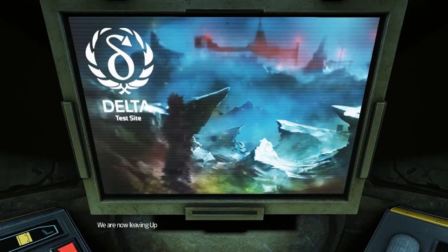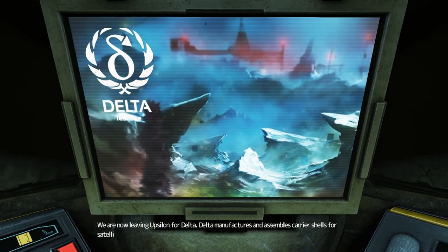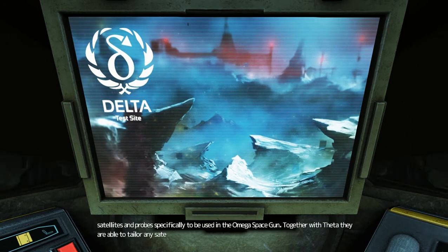We're now leaving Upsilon for Delta. Delta manufactures and assembles carrier shells for satellites and probes, specifically to be used in the Omega Space Gun. Together with Theta, they are able to tailor any satellite or payload to our customers' needs.